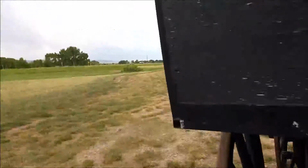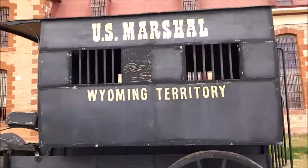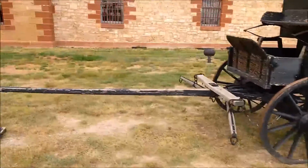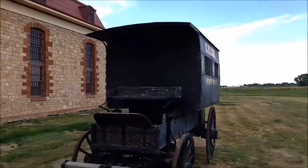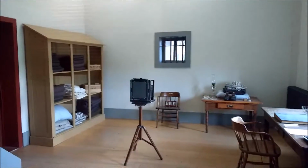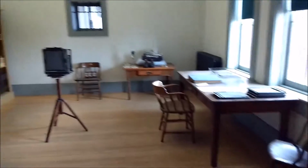Yeah, so this is what they'd put you in when they brought you here. You might go by train and be in shackles to start with, but then you'd end up in one of these to actually take you from the depot to the penitentiary. So this is where they'd take your mugshot and then give you your clothing and bedding. And then they'd escort you to your cell. It's called the processing room.